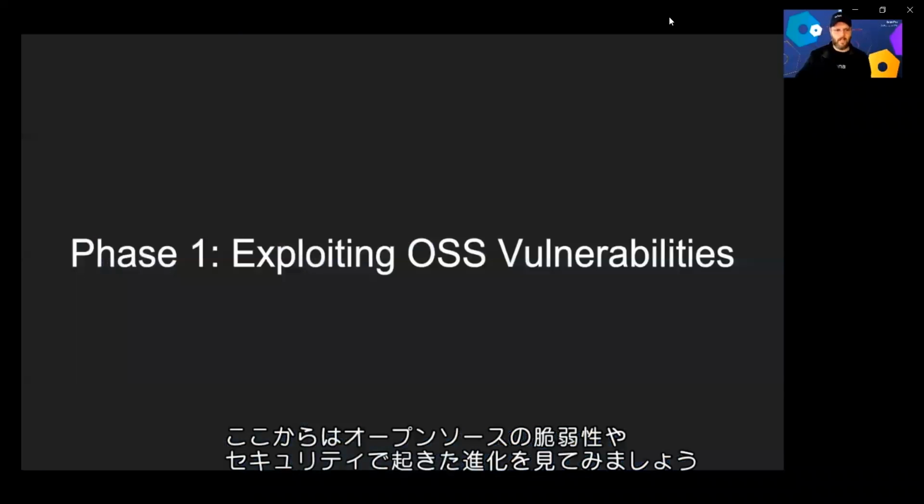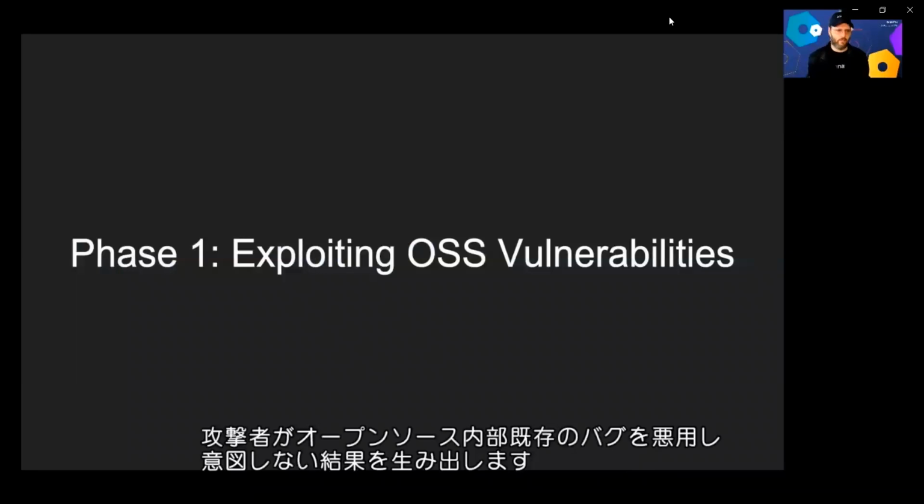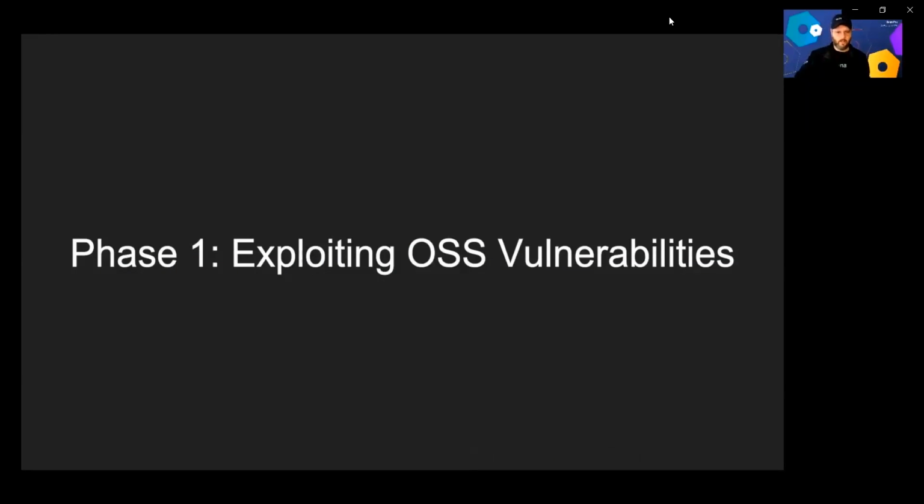So if we take a step back for a moment and look at the evolution of what's been happening in terms of open source vulnerabilities and open source security, from my perspective, there's really been three phases. The first phase is more the historical phase, where the bad guys were exploiting existing bugs inside of open source and using it to produce unintended consequences. This is basically the same as we've seen in any software application for years.